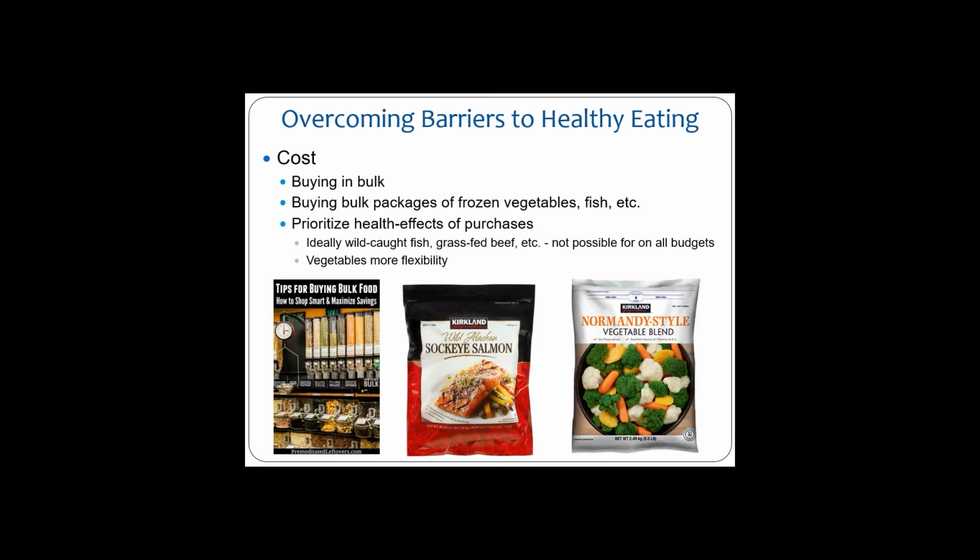One thing we can do is to suggest patients buy things in bulk, and this could be a lot of different foods. If it's things like nuts and seeds or grains or legumes or whatever it might be, buying these in bulk really cuts down on the price. This would also apply to things like frozen vegetables and fish, which is exactly what we have done in the recipes we'll be showing you.